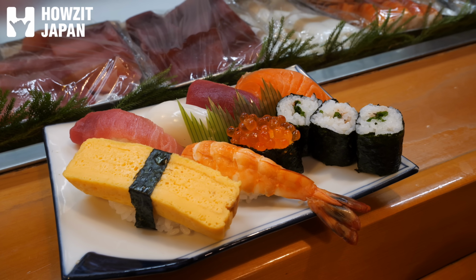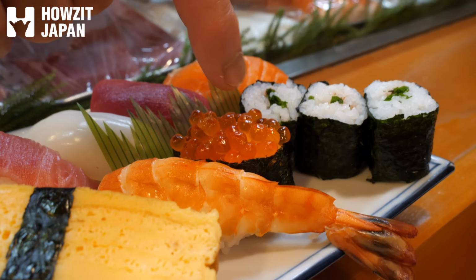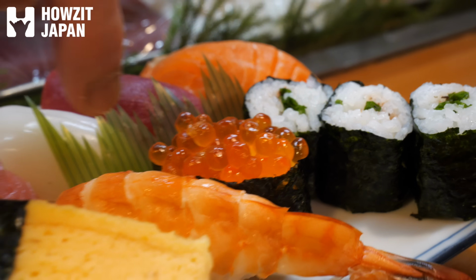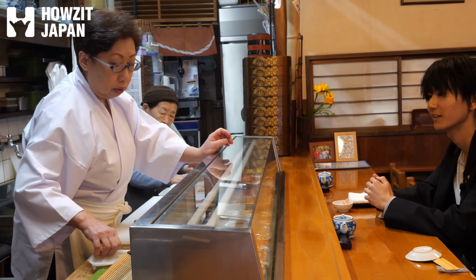rice. This keeps the sushi from falling apart and ensures you get the right balance of flavors. Some sushi, like ikura, salmon roll, and tamago, egg omelette, already have seasoning, so there is no need to dip them in the soy sauce.